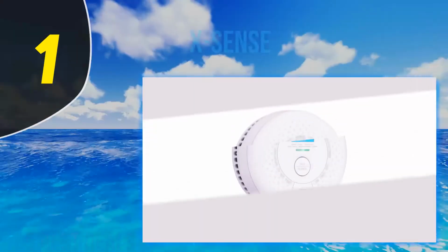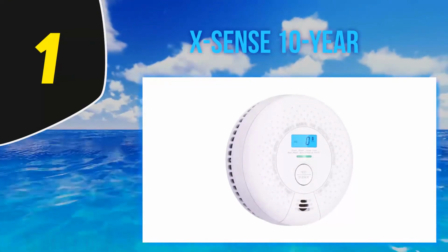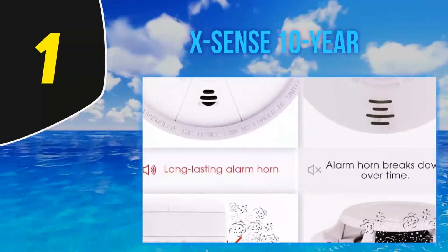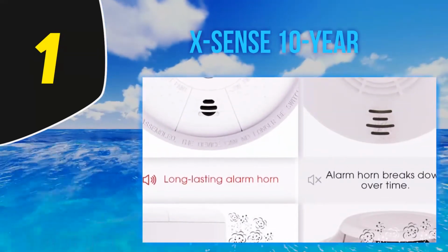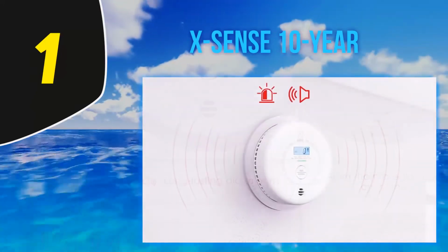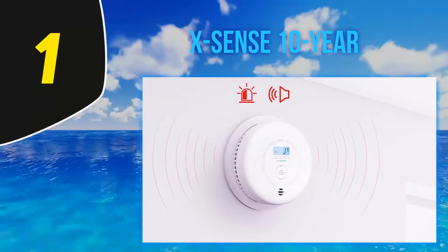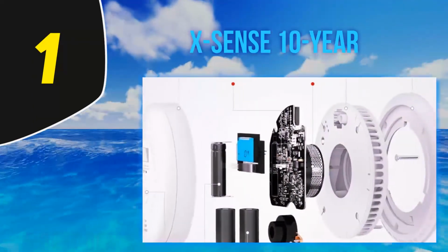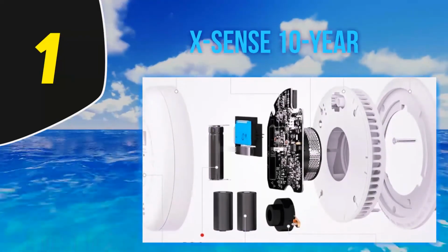And number 1. Xsense 10-year. The Xsense SC01 responded well in my testing and activated its alarm within 2 sprays of the aerosol. It had a loud 85 decibel alarm that was clearly heard from across the 2,700 square foot house I tested it in, and its red LED flashed continuously while the alarm was sounding. The alarm and the light shut off simultaneously when the sensor no longer detected any aerosol.